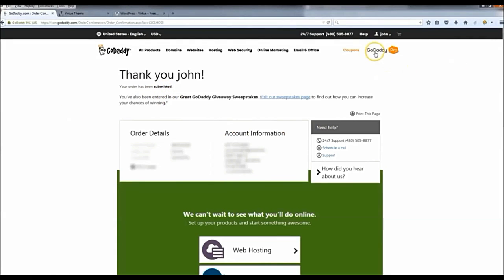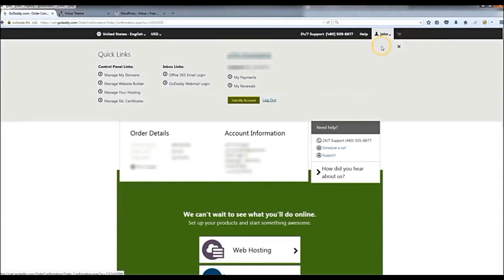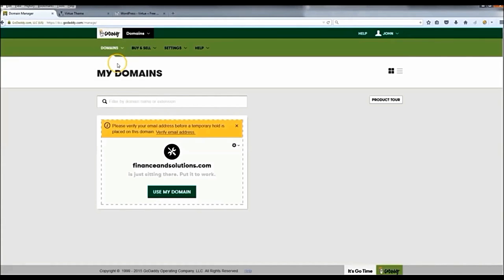Okay, now before we go and install WordPress, first I want you to go up here and go to Manage My Domains, and we're going to verify our email. We got to do that before we can do anything. So just come right here, click Verify Email. Now check your email, and there should be some type of message there. Okay, so I'm going to go check my email now.